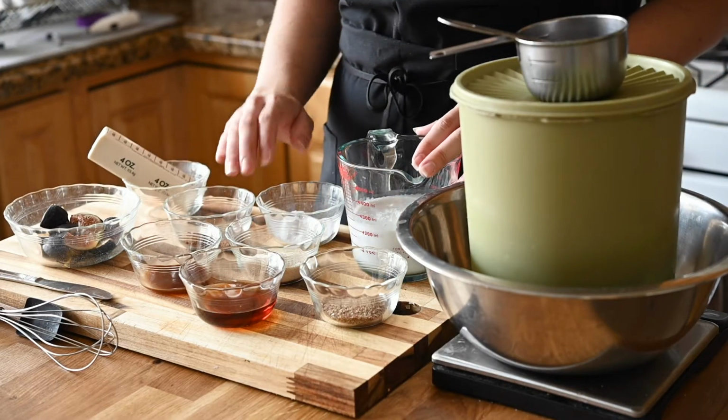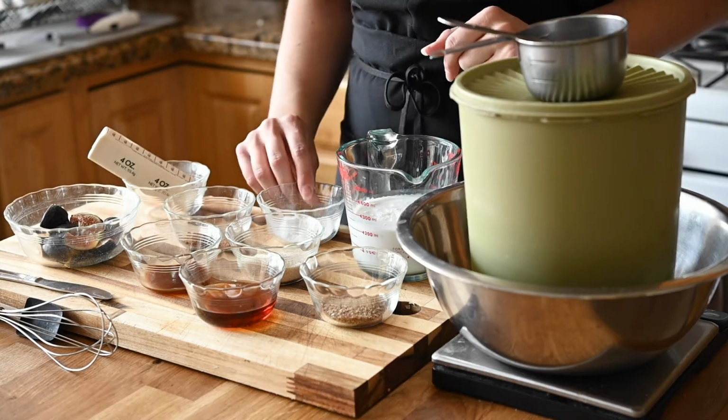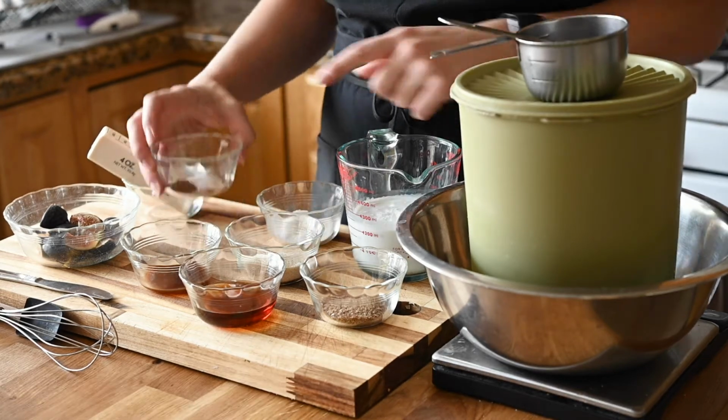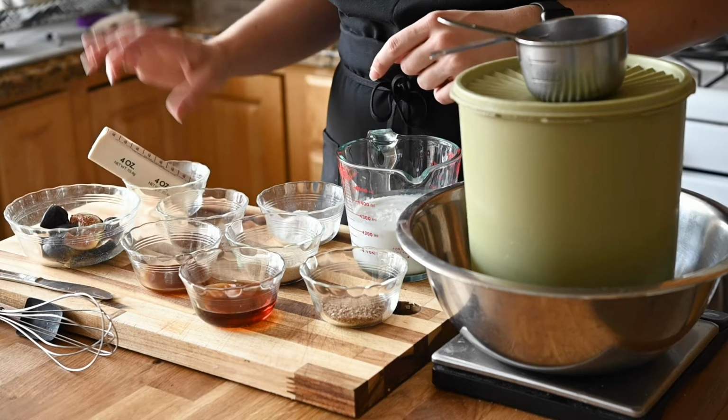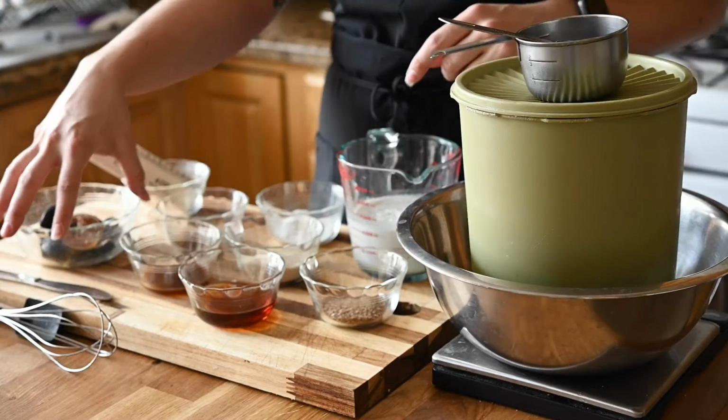We have vanilla extract, some evaporated cane sugar, vegan organic sugar. And then we have baking powder, some cinnamon, nutmeg, and salt. And then we have some vegan butter. We're going to need a 1/4 cup, so half of this stick. And then we have some fresh figs.